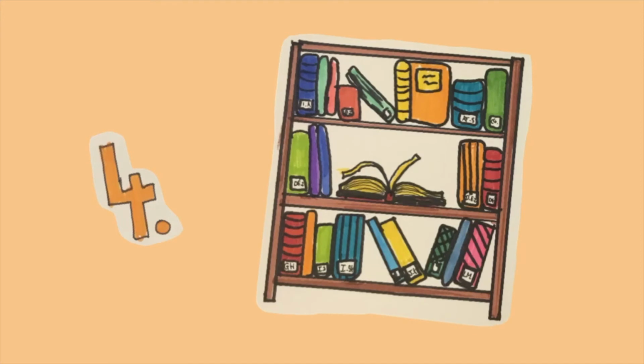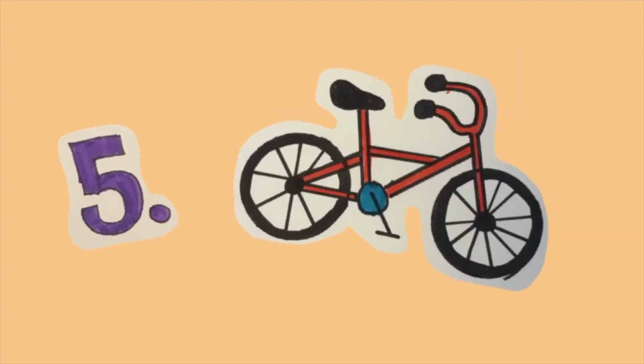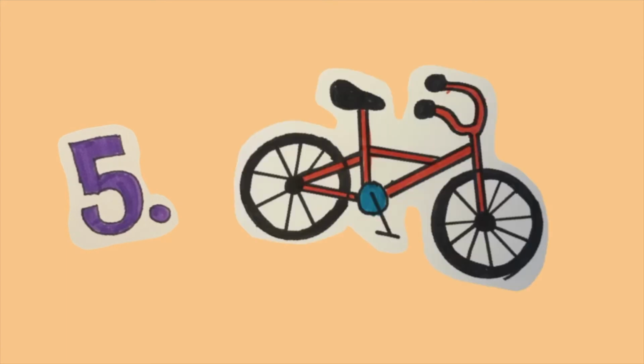Number four, he often goes to the library. He often goes to the library. And pause it if you need more time. Number five, she likes to ride her bicycle regularly. She likes to ride her bicycle regularly.